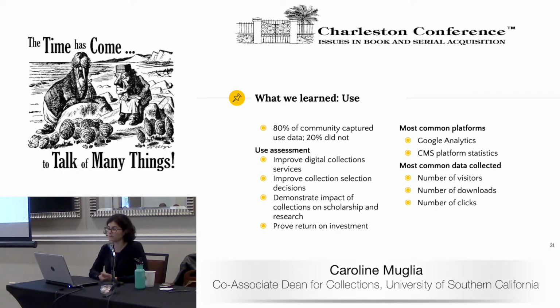The most common platforms that were used, Google Analytics was by far the most popular platform. Some content management platform statistics like Drupal, etc. Those were also used, but I would say Google Analytics was the most. And we also learned that the most common data that our practitioners collected was number of visitors, number of downloads, and number of clicks. And that was kind of like the big 3 over and over and over again. There was a long tail of other things, but those were the really big 3.